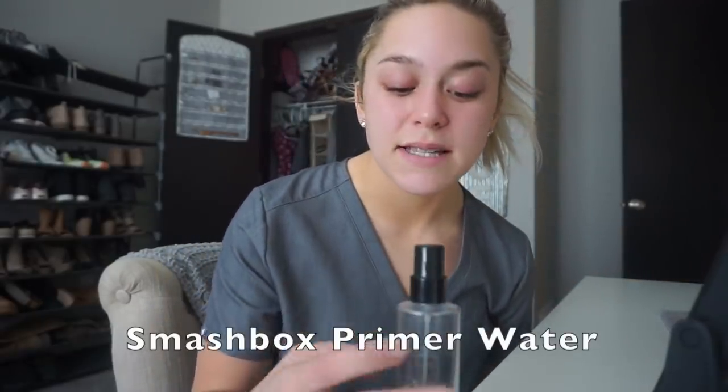So first things first, I want to talk about a few different products that I've been using that I've loved. The first thing I always do when I'm fresh out of the shower and ready to do my makeup is use my Smashbox primer water. My makeup routine is super basic, you guys. I try to go fast because I like to use all of my extra time to sit and do nothing when I work 12s. So, kind of quick, but primer water.